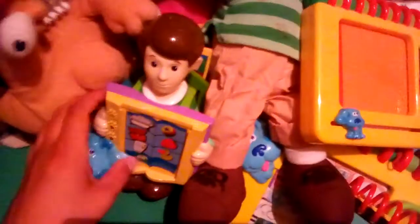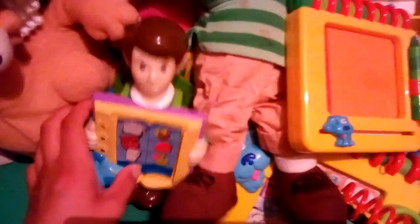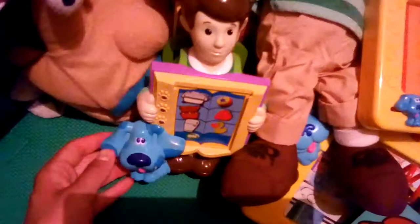This Steve toy plays a game of what belongs together with cards. I don't feel like showing this, but yeah, that one works.